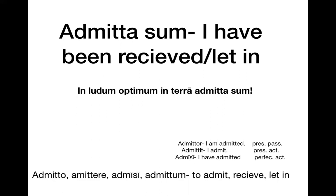So in ludum optimum, optimum means best. I don't know if we have that. We'll have it soon. In terra admissa sum. What's that going to be? This is like a real thing y'all are probably going to say out loud in like 4 years from now. You're all going to be walking around saying this. And you're going to say it in Latin too, because by then you'll have learned so much Latin that y'all will literally just walk around.